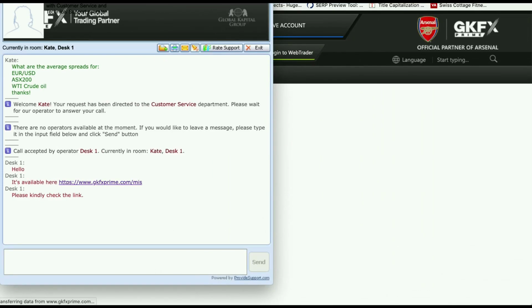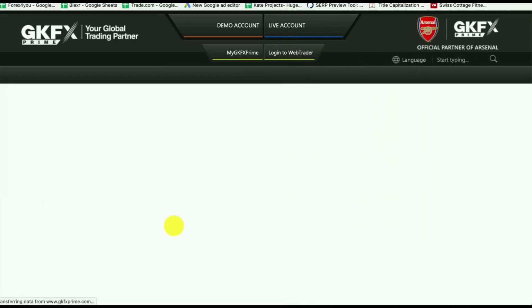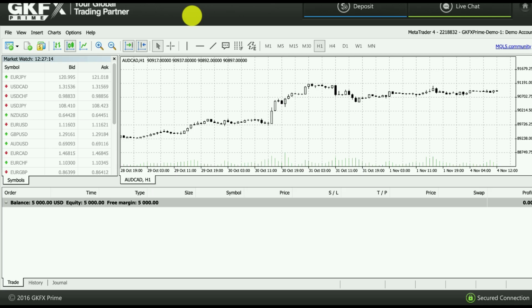Right, now that we've had a look at that, I'm just going to go ahead and close that and see if we can go ahead and log into the web trader. Okay, great. So we are now logged into the demo web trader for the MT4. You also have access to the MT5 as well if you wish. You can see I've got $5,000 balance, $5,000 equity and $5,000 free margin.